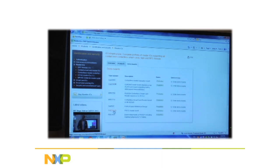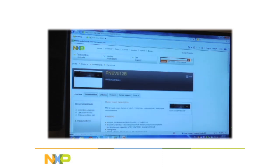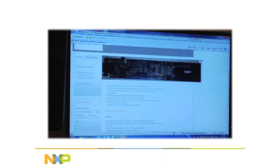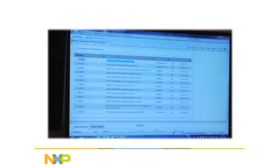So I'll just show you the PN512 information. Click on the 512. It wants me to sign up for something. So this is the PN512 blue board homepage, a little picture here, description. Click on the documentation tab. So we have here a quick start guide for getting the board up and running quickly.